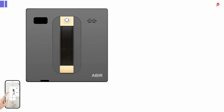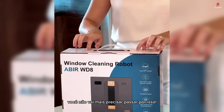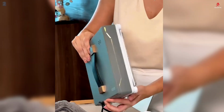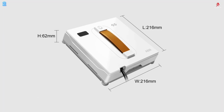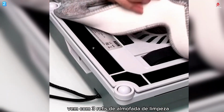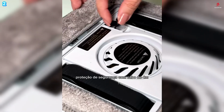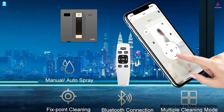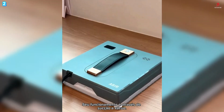At number 2, we have the ABIR WD8, a highly intelligent window cleaning robot built for precision, automation, and strong performance. It features dual water spray nozzles that distribute water evenly in multiple directions, helping break down dirt and stains efficiently before wiping. One of its standout technologies is the advanced SLAM 4.0 navigation system. This allows the robot to map surfaces in real time and adjust its cleaning path dynamically. It ensures full coverage while avoiding edges and obstacles with high accuracy.